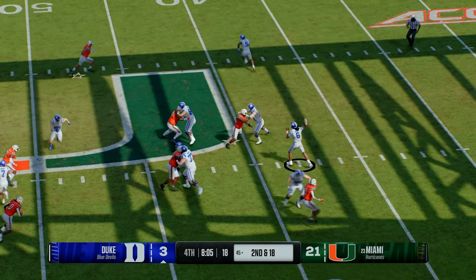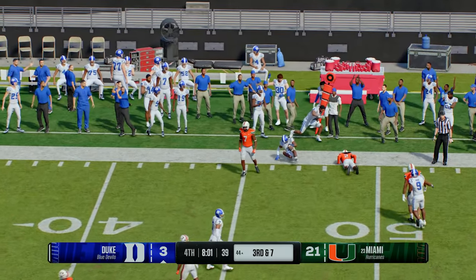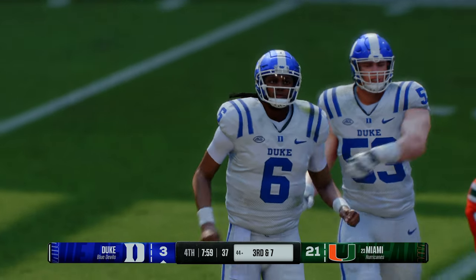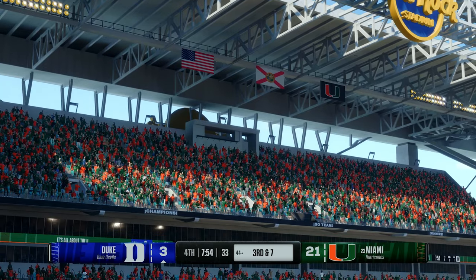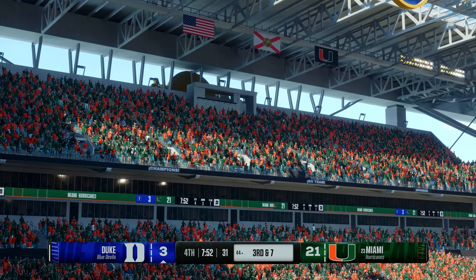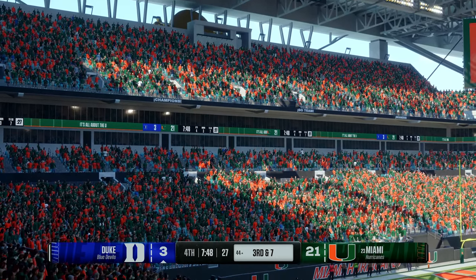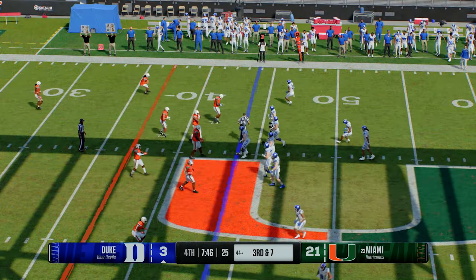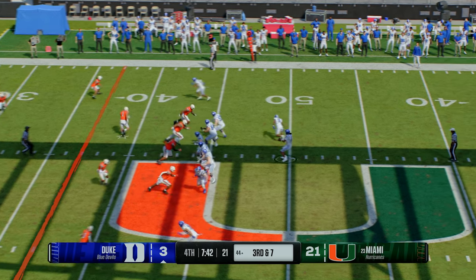Dropping back, it's Murphy. Quickly complete. They bring him down, but a solid pickup to put them in position to pick up a first down. Well, you can tell those two have been practicing the out route all offseason long. They look like they could have completed that in their sleep. If they can convert here, that type of play can really give you a shot of momentum.